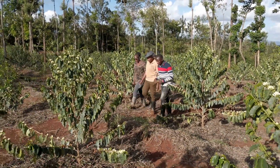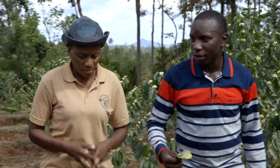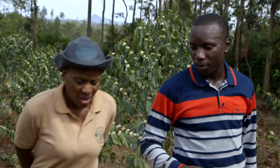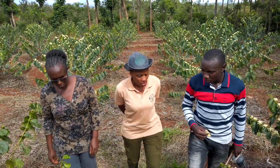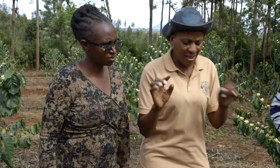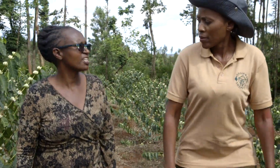The yellowing means there is a deficiency of nutrients. But for me to give appropriate advice, I think we should do a soil test for this farm and see what exactly the problem is. Rachel, have you ever heard the name soil test? Have you ever done a soil test? I have heard, but I have never done it.